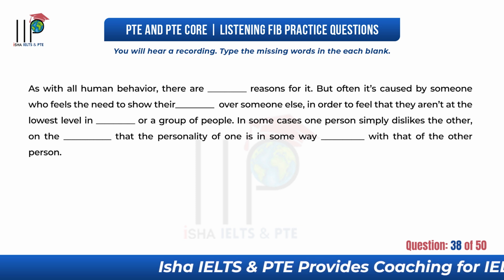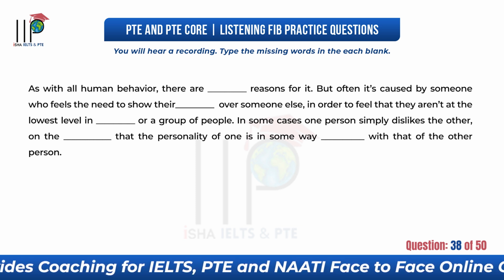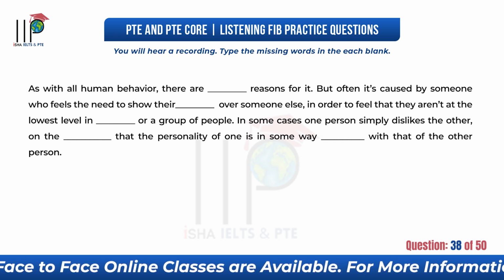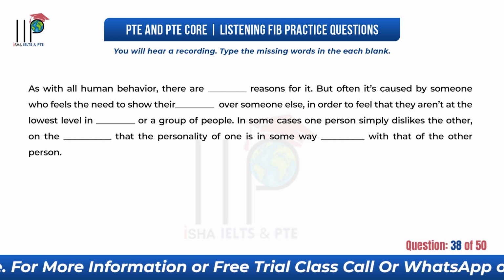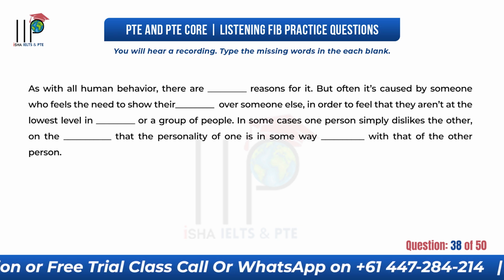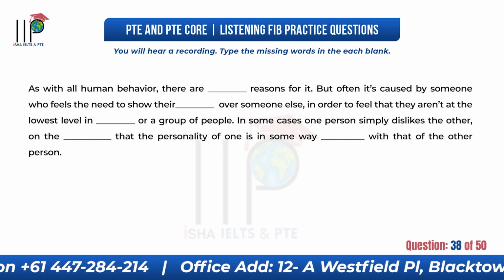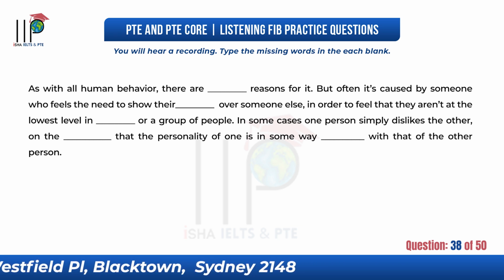As with all human behavior, there are numerous reasons for it. But often it's caused by someone who feels the need to show their superiority over someone else in order to feel that they aren't at the lowest level in the hierarchy of a group of people. In some cases, one person simply dislikes the other on the basis that the personality of one is in some way incompatible with that of the other person.